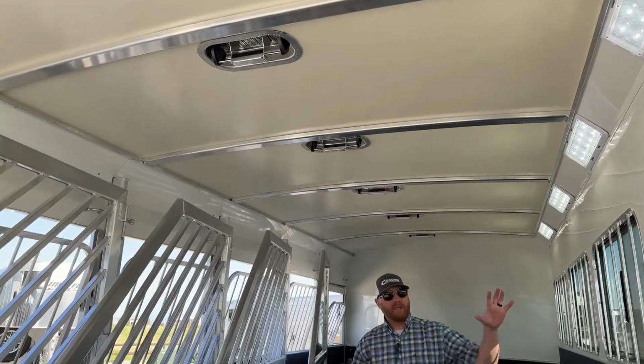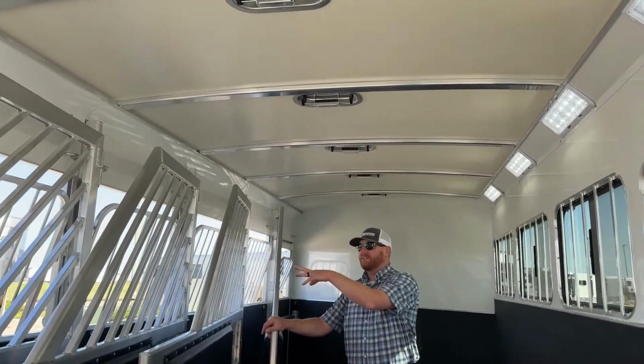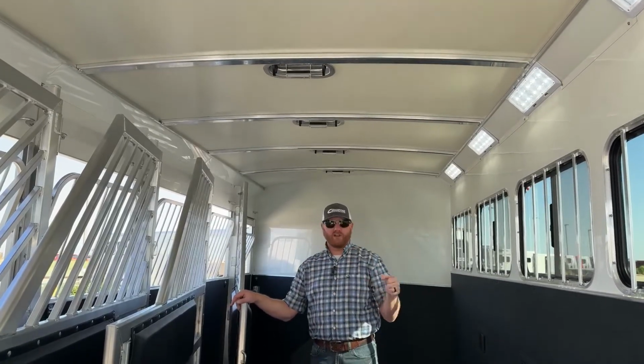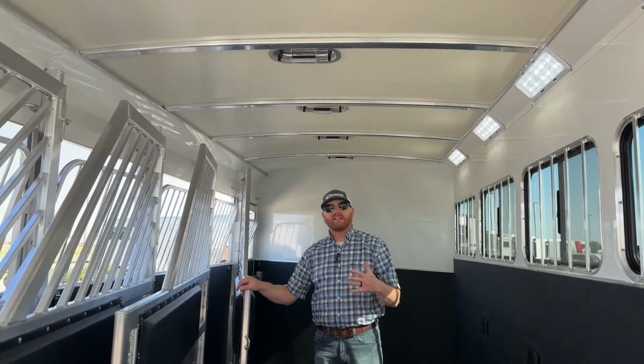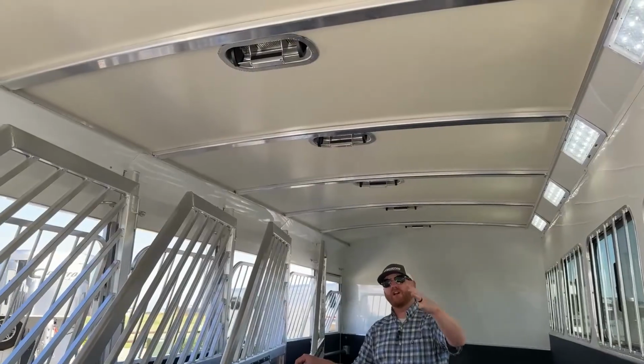So what are we doing? We got big bus windows for airflow. I'm going to show you the drop down windows when we get to the outside on the driver's side. Airflow dividers over here. Insulated roof, air ride suspension. Comfort for the horses. This trailer's got it. You also have 2-way roof vents so we can manipulate airflow.